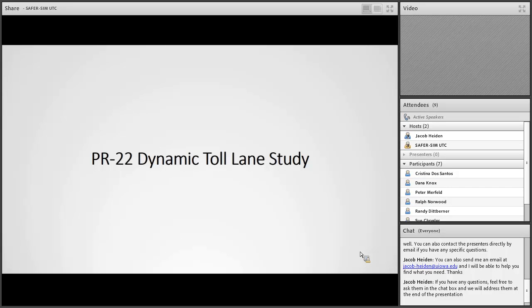Okay, now let me talk a little bit about the other project, the dynamic toll lane study.